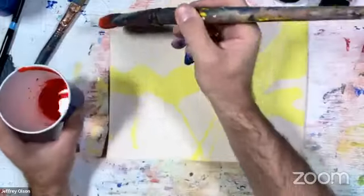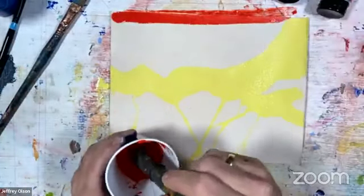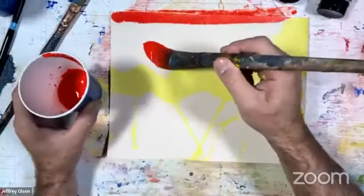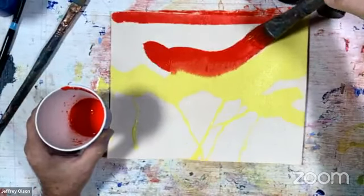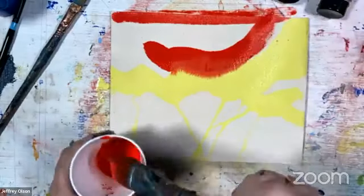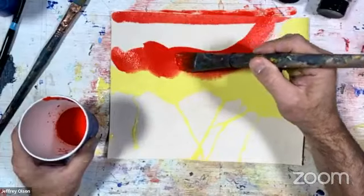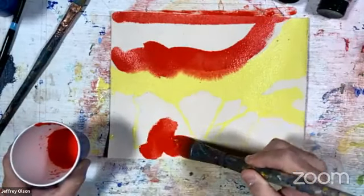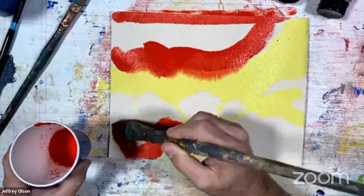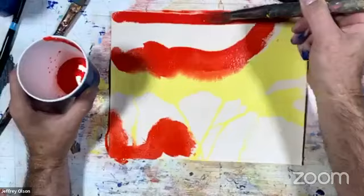All right. Oh, wow. Still, again, so vibrant. It's insane. You can see where I hit the edge of that yellow. Oh, yeah. That's beautiful. I love when it flows down. A little bit more up here.